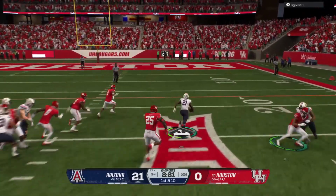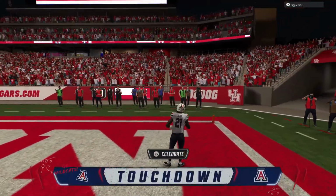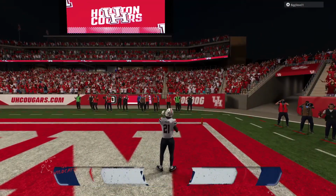From the gun, the running back looking for room. Turning it on. Touchdown, Arizona. And they add 6 more to the board with that trip to the house.